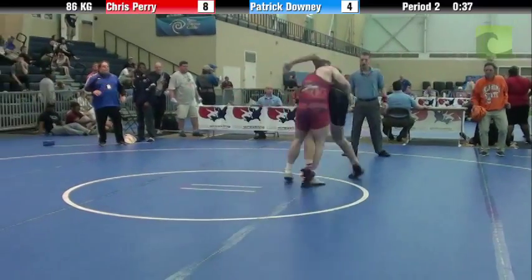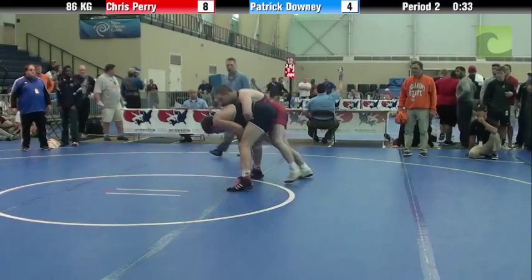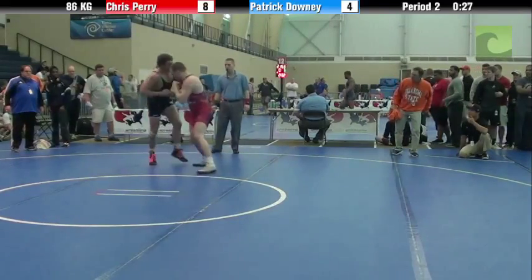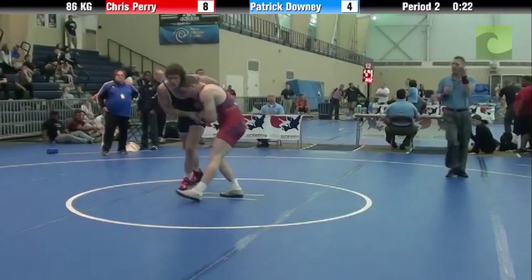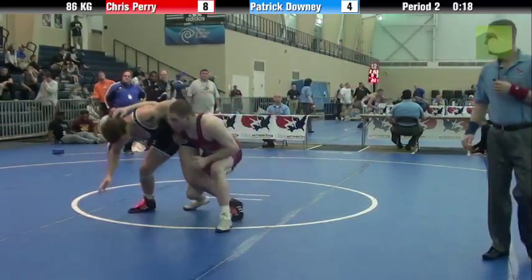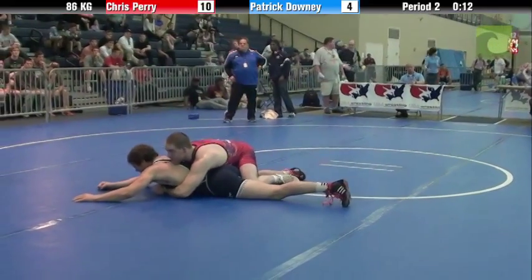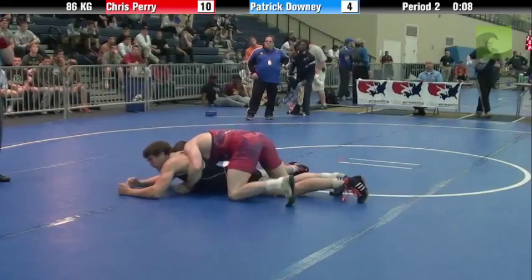And looking for that, gets a little sloppy there, looking for that shrug to the foot sweep and gives up rear standing position. Doesn't want to give it up. And able to turn in, wow, holy cow. And you see the strength and athleticism of Downey. Perry completely behind him and just able to use some hip motion and turn, and Downey going desperation here. Gives up 2 more, 10-4. Downey hitting his own head.